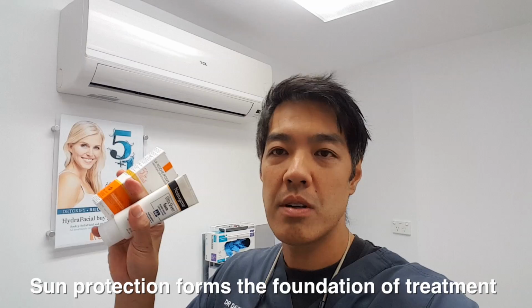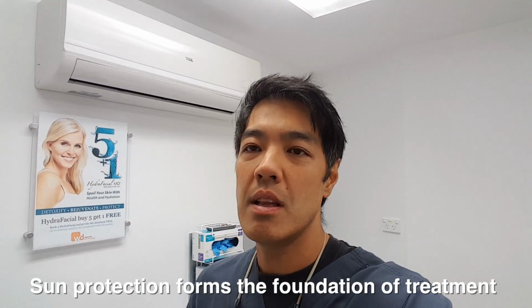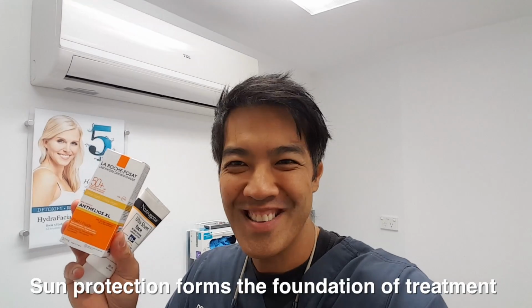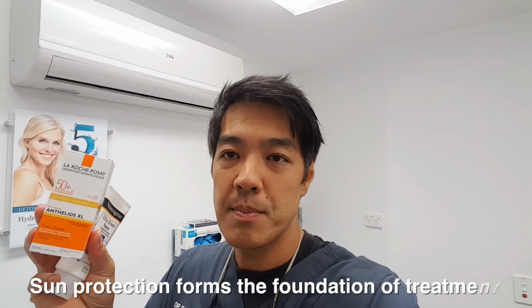So basically 2 types of sunscreen for melasma. One is an everyday sunscreen, and I really, really like using my favorite, LRP, La Roche-Posay. Why do I like using it? Because it's cost effective, it's not very expensive, it's also nice, it's cosmetically elegant, and it's an SPF 50.